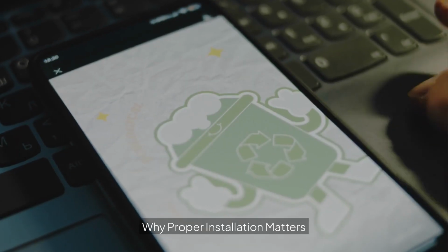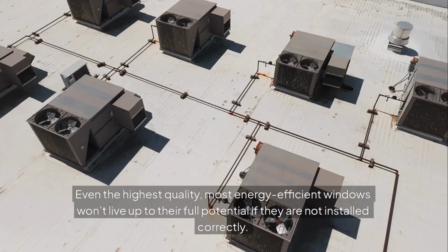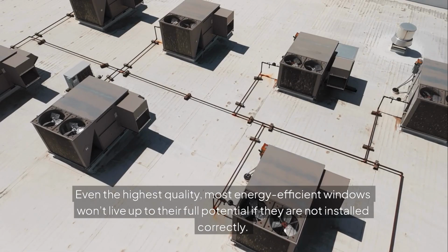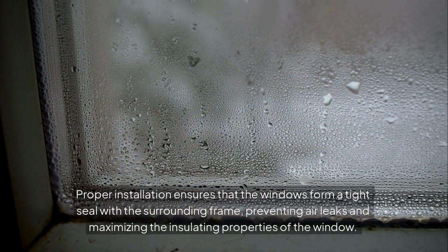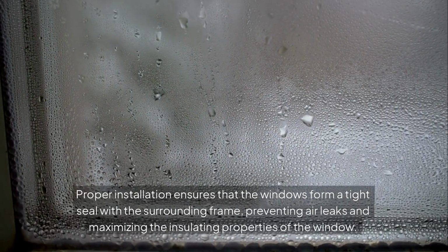Why proper installation matters. Even the highest quality, most energy-efficient windows won't live up to their full potential if they are not installed correctly. Proper installation ensures that the windows form a tight seal with the surrounding frame, preventing air leaks and maximizing the insulating properties of the window.